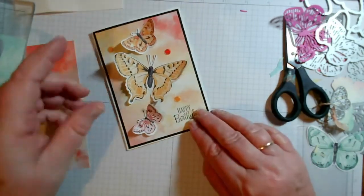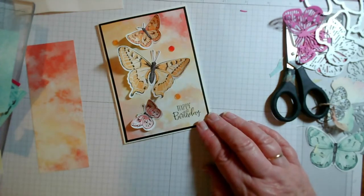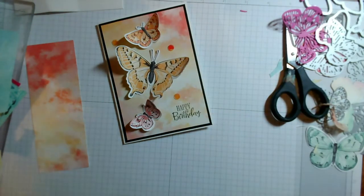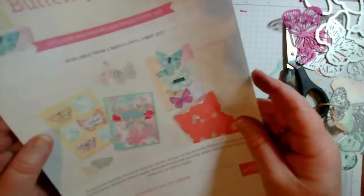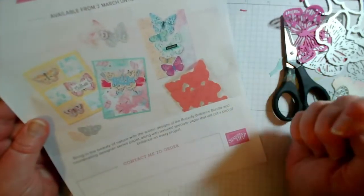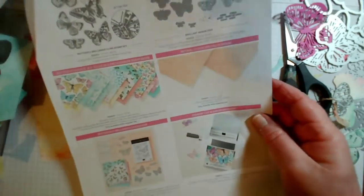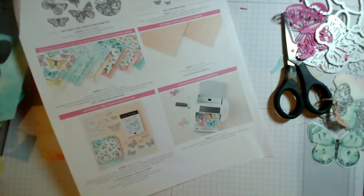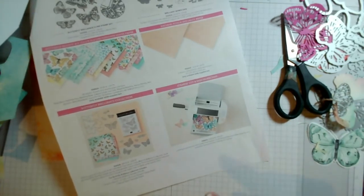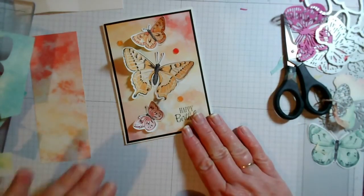This will be uploaded to Facebook, and you'll be seeing a lot of these samples coming out from all of the demonstrators, I'm sure. So it is called Butterfly Brilliance is the stamp set, and Butterfly Bouquet, I want to say. Yeah, Butterfly Bouquet is the actual suite that goes together. There's some samples here. If you want a copy of this, I can send you a PDF copy, and that's got the details of the stamp set, the dies, the 2 types of paper, and the collection, and obviously the die cutting machine. I appreciate you can't see that in any detail, but if you'd like that information, just let me know. Okay, and that's all for today.